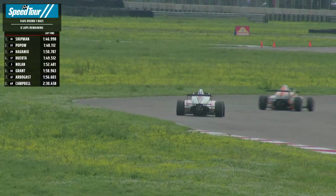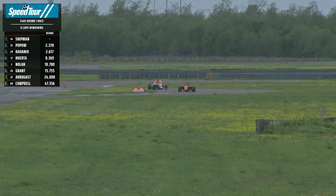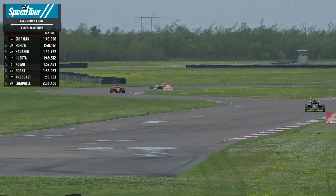This is the opening round of the F4 U.S. Championship for 2025. First of a total of 3 races here this weekend on the schedule for this category, for all 3 categories actually.